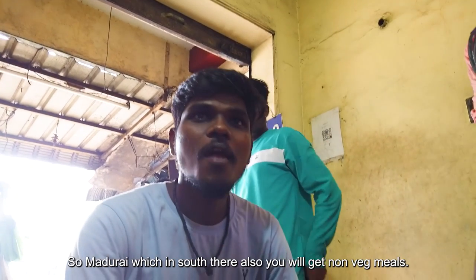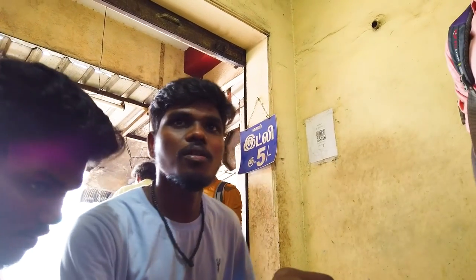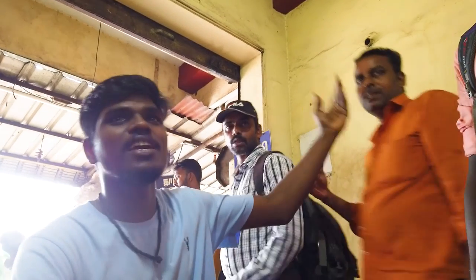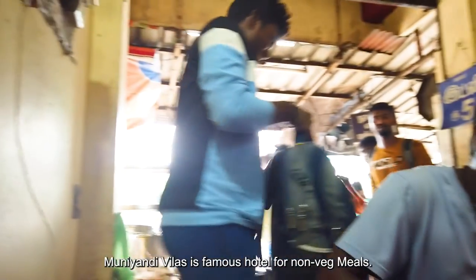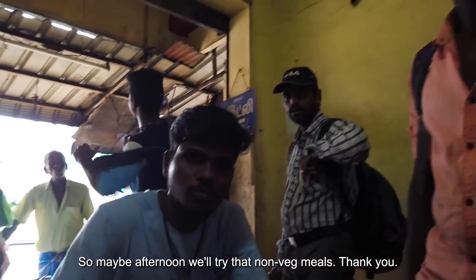So Madurai also, downside also you will get, na? Madurai, non-veg meals. Special Pondicherry. Okay. Any special restaurant over here in Pondicherry for non-veg meals? Famous. Muniandi Vilas. Okay. Where is it? Location. Nearby beach. A signal or next junction. Okay. Thank you. So Muniandi Vilas is a famous hotel for non-veg meals. So maybe afternoon we'll try that non-veg meals. Thank you.